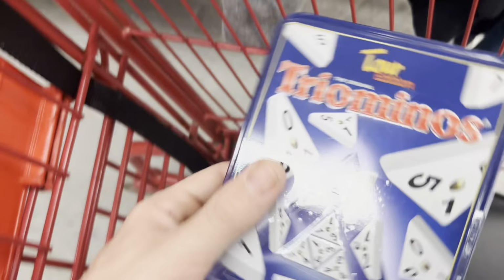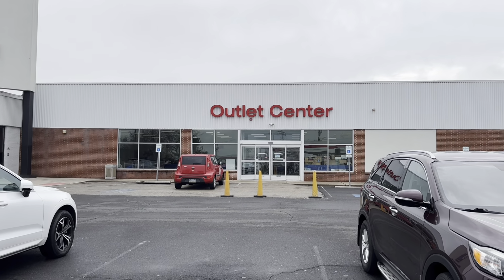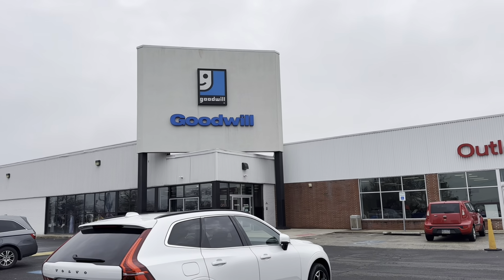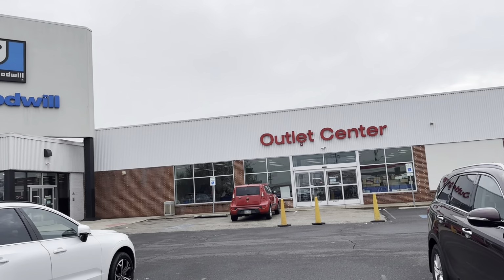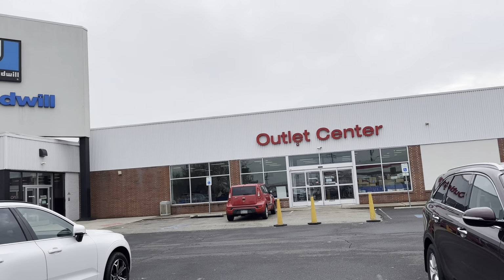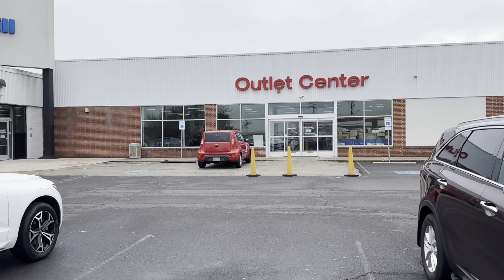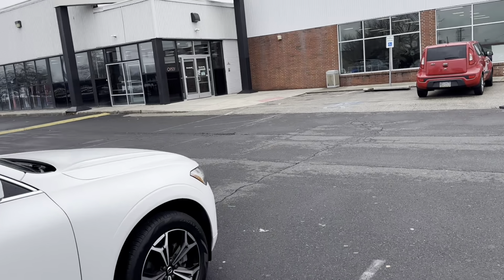Guys, we're at our next stop. We've got Goodwill next to our Goodwill outlet bins. We're gonna go hit up the main Goodwill store first and see what we can find, and then we'll do some hunting at the outlet center. But again, not really looking for anything super expensive. Want to see if they got any good deals that anybody may have missed.